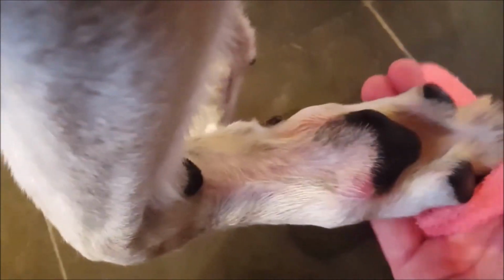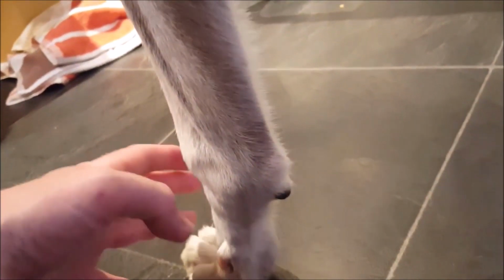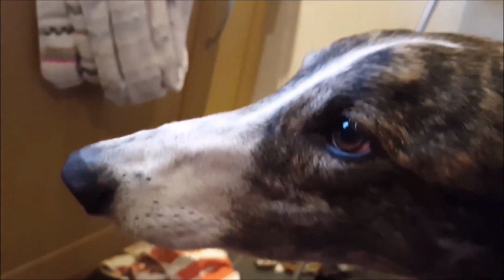Greyhounds are usually good about getting handled and touched, and if I tap his leg, he generally lifts his leg up for me, so he's very good that way about letting us clean his feet. Alright, Magnus, paw. Alright, good boy. And that's you all nice and clean, Magnus. Yeah, good boy. Is that good? Yep. Get your back paws too.